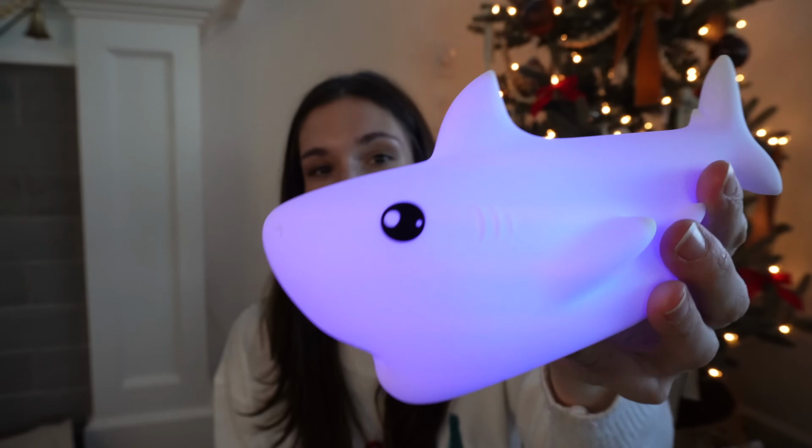They can be different colors, which is fun. It can be right there with them. They can carry it to the bathroom at night if they need to. I was just really excited about these. The sharks for my oldest, who loves sharks.